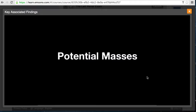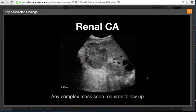Let's take a look now at some potential masses that you may come across. The important thing as a beginning sonologist using this under a focused application is to remember that it's not going to be your job to distinguish between potentially benign and more serious types of masses. Anything you come across that is not anechoic and does not meet the criteria for a simple cyst requires comprehensive ultrasound imaging, whether it's with that ED visit or down the road, but it's important to recognize this and obtain follow-up.